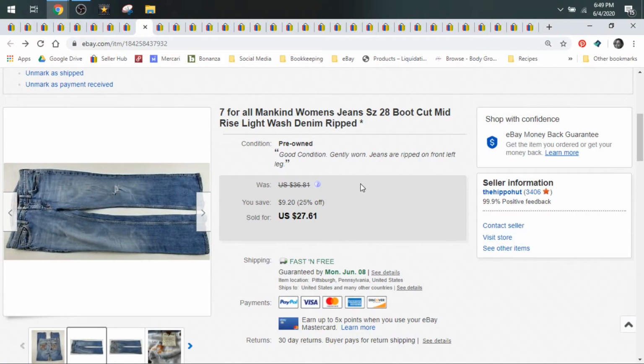So you can see we sold quite a few pairs of 7 for All Mankind. So even though they don't go for a lot of money anymore, again, they still have a following. They still sell on the regular. If you have them in your store, they are going to move. So they're still worth picking up. I just wouldn't invest more than a couple bucks into them.